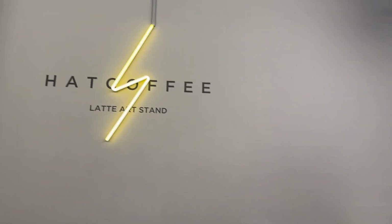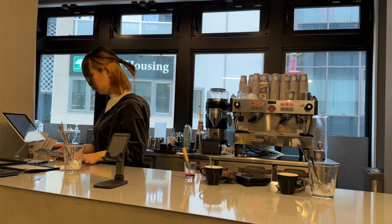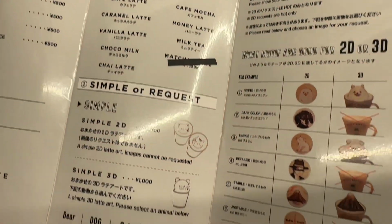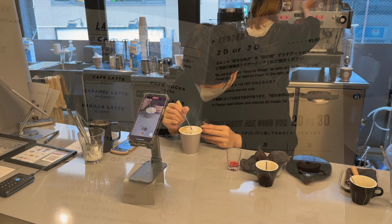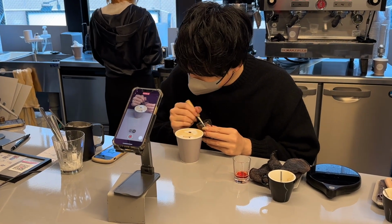Next up, we headed to HatCoffee, which is an art latte stand. I found this on Instagram forever ago. They actually do 3D and 2D art. We were hoping to get our dogs in 3D, but they said they could only do 2D in the images, but that was fine. It was still really cool to watch.